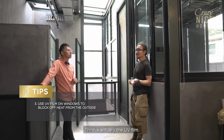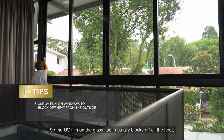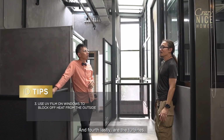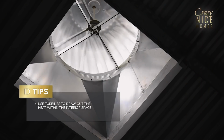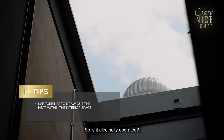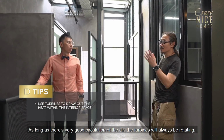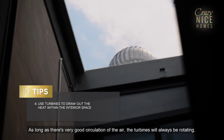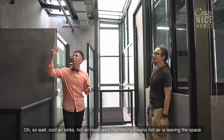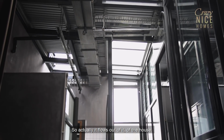I see. Third is the UV film. The UV film on the glass itself blocks off all the heat. Oh, so all the glass panels have UV film. All the glass panels have UV film. And fourth, lastly, is the turbines. It's always rotating, so it draws all the hot air out. So is it electricity operated? It's not. As long as there's very good circulation of the air, the turbines will always be rotating. So wait, cool air sinks, hot air rises. Correct. So if it's moving, it means hot air is leaving the space. So it flows out of the house.